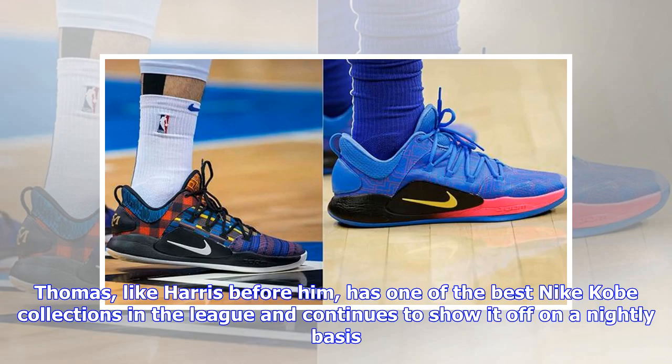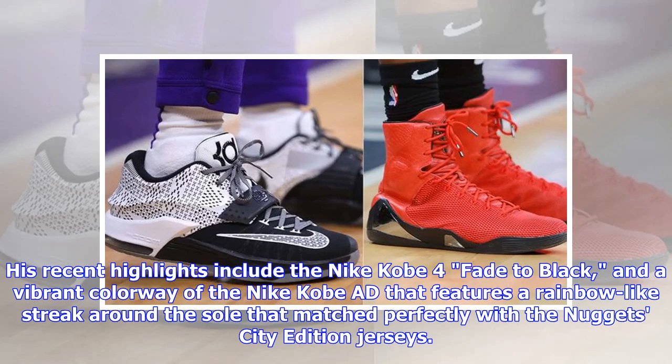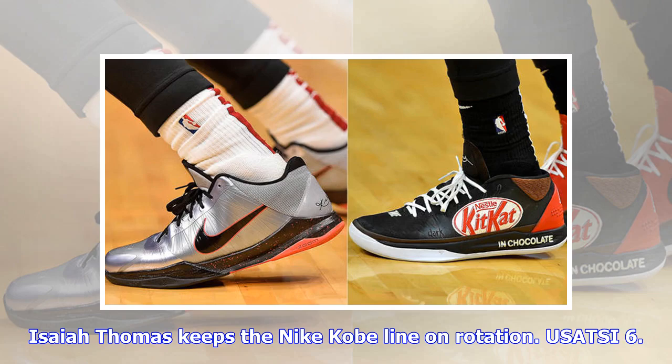Thomas, like Harris before him, has one of the best Nike Kobe collections in the league and continues to show it off on a nightly basis. His recent highlights include the Nike Kobe 4 Fade to Black, and a vibrant colorway of the Nike Kobe AD that features a rainbow-like streak around the sole that matched perfectly with the Nugget City Edition jerseys. Isaiah Thomas keeps the Nike Kobe line on rotation. USA TSI 6.